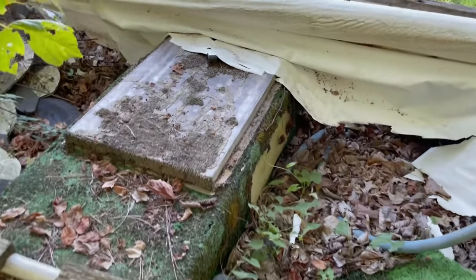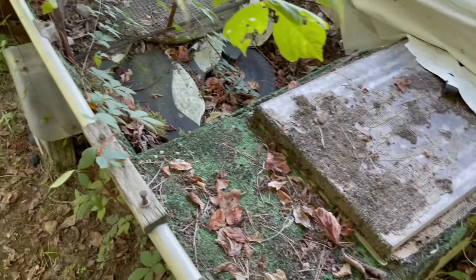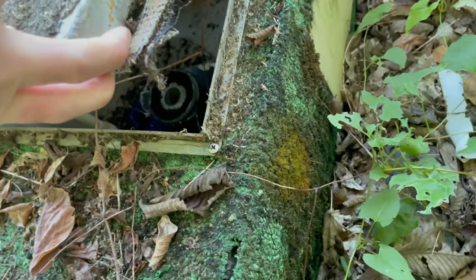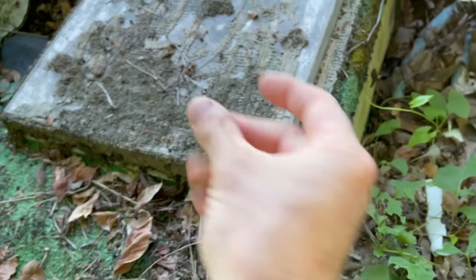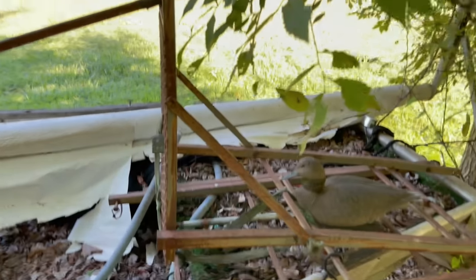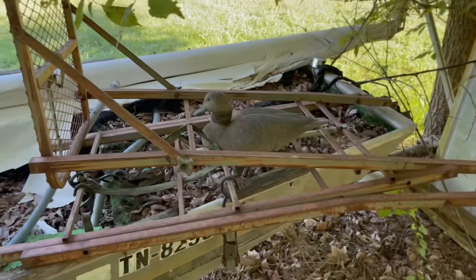Now, I can't tell much about the inside because it's pretty covered with stuff. Looks like this might be a live well. It's got some kind of camper awning on top of it. A deer stand. Some decoys and a freezer.